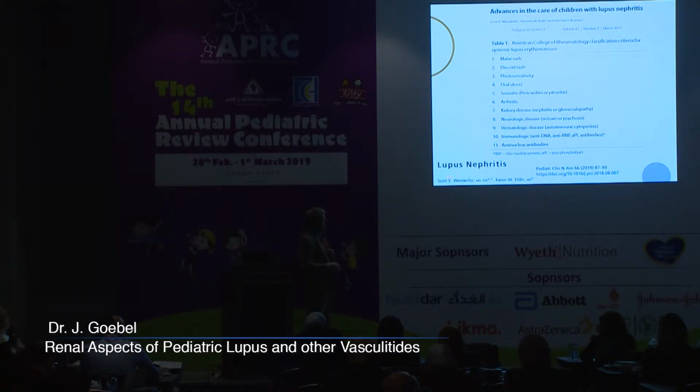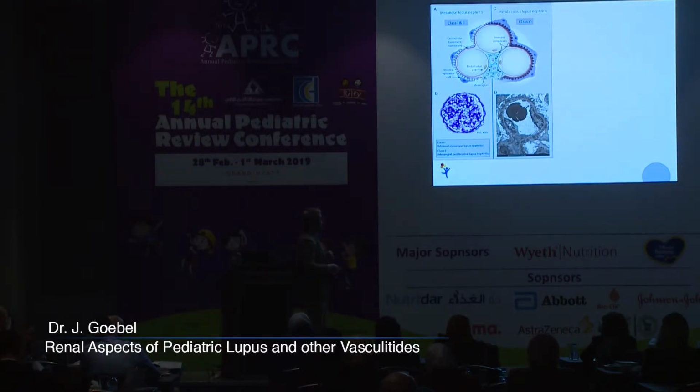Some of the things I'll show you is from another review that's also very current, just came out in Pediatric Clinics of North America, including these beautiful pictures of lupus nephritis types. As you know, while we can have a high index of suspicion that we're going to find some kind of lupus nephritis in somebody who has lupus and has abnormal urinary findings, we're not very good at predicting what type of lupus nephritis histologically we're going to find on a biopsy.